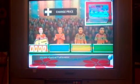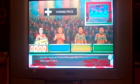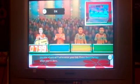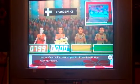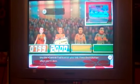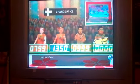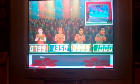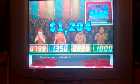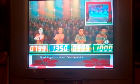It's your turn to bid. I said Michael first, so Michael, what do you think's the offer of a computer? I said 1099. What is your bid? Then I said Corey. What is your bid? Then me, 999. This item's actual retail price is $1204. Come up on stage. Aubrey won. Oh God.